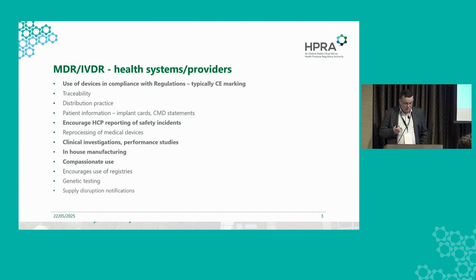At the HPRA, we're clearly focused on trying to ensure that regulation adds value, that, as Lorraine has said, it's not seen as a burden. It's something that has to overall achieve the objective of protecting public health, making patients safe, but also providing them with medical devices that are going to help them, so allowing innovation to happen and allowing access to new technologies. And also, as Lorraine mentioned, health system partnerships for us is key.